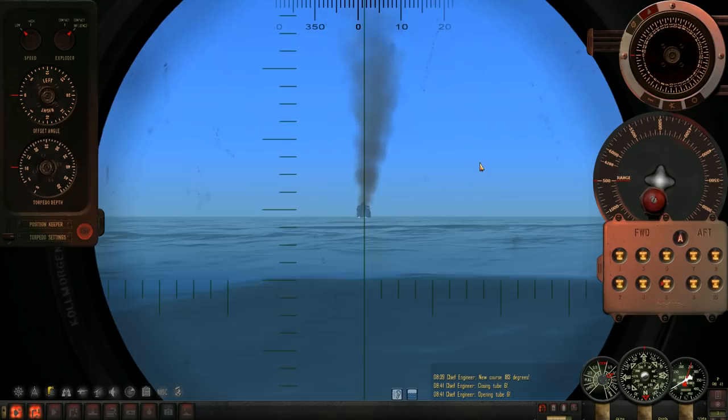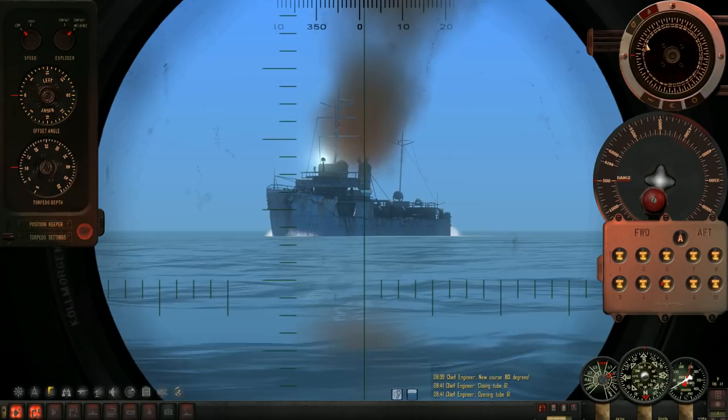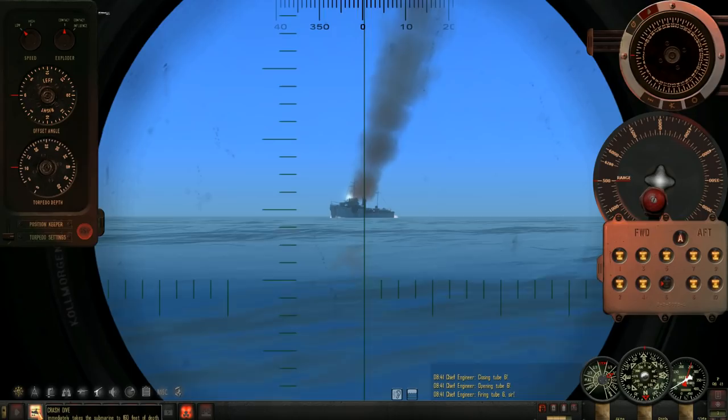Okay, okay, okay. It's probably going 3 knots. Mark. Alright, tube 6, fire. Alright, crash dive. Get the hell out of here.